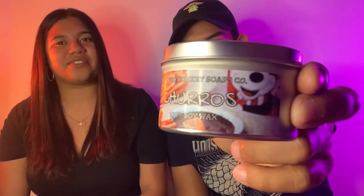Churros. My favorite. This one I'm gonna smell first. I do not care. Show the label. Sorry guys, I got excited. Churros. Is that a Mickey on the side of it? It is. It's like a little holiday Mickey. You can see the Mickey mouth. Get it?